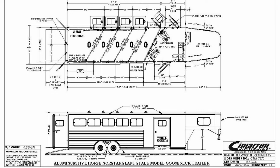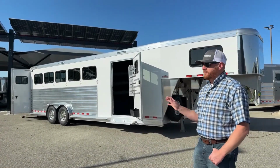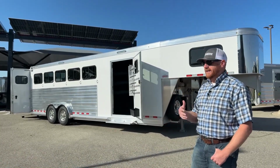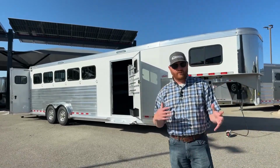On the floor, this trailer is 27 foot, so still a very manageable trailer to get around, even in a 5-horse. It is 7.6 wide and 7.7 tall, so it is extra tall and extra wide. Front tack room on this one, it's that dual tack, very popular setup, probably been our most popular setup over the last couple years as far as a tack room goes, and I'll show you why and explain that when we start walking you through it. But it's a 5.5 foot short wall with a 4 foot offset.